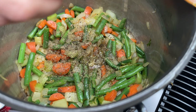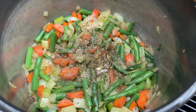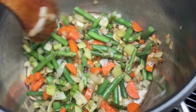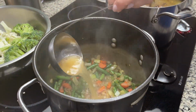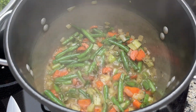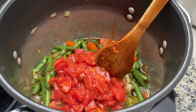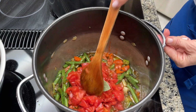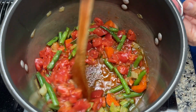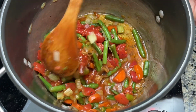Now it's time to add spices. We'll start with salt and pepper, and then we're gonna add some herbs. So I'm adding sage, thyme, and oregano. Remember our homemade broth? Now is the perfect time to add just about a cup of it to the veggies. A cup of diced tomatoes, and of course a bay leaf. It already looks good enough to eat, and that caramelized stuff in the bottom is nicely blending with our soup.